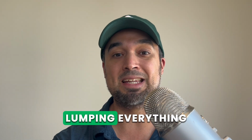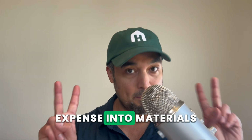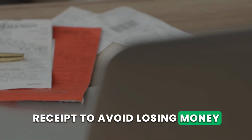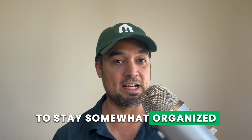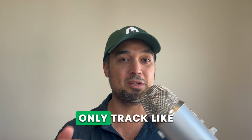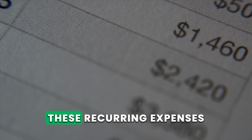Number two, lumping everything into one category. Don't throw every expense into materials. Number three, forgetting to track cash purchases. Snap a picture of every receipt to avoid losing money. There are plenty of apps that will allow you to stay somewhat organized. Number four, you also want to not ignore recurring expenses, automatic payments. You might forget about one of them, only track like 3 months of them, but have some type of spreadsheet or way that you can track these recurring expenses.